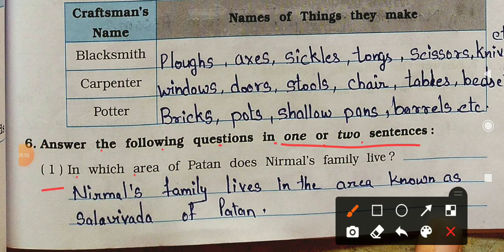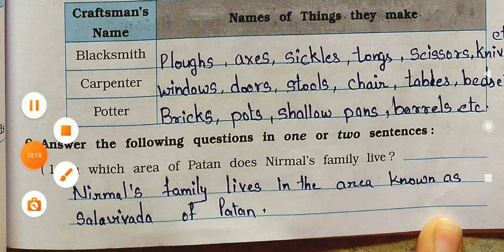In which area of Patan does Nirmal's family live? The answer is, Nirmal's family lives in the area known as Salviwara of Patan. Salviwara is in Patan. In this place, Nirmal's family lives. After this, come on to the next page.